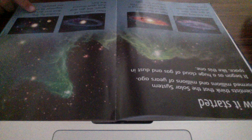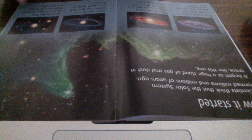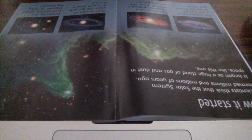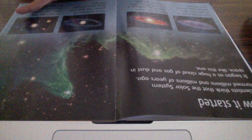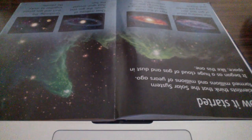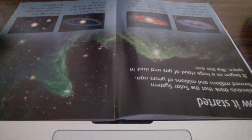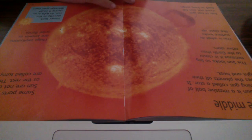Okay, gradually, the dust and gas join together to make the planets. So all the dust specks created into one planet, then another planet, and it took a lot of time to become what they are. Okay, next up, in the middle.